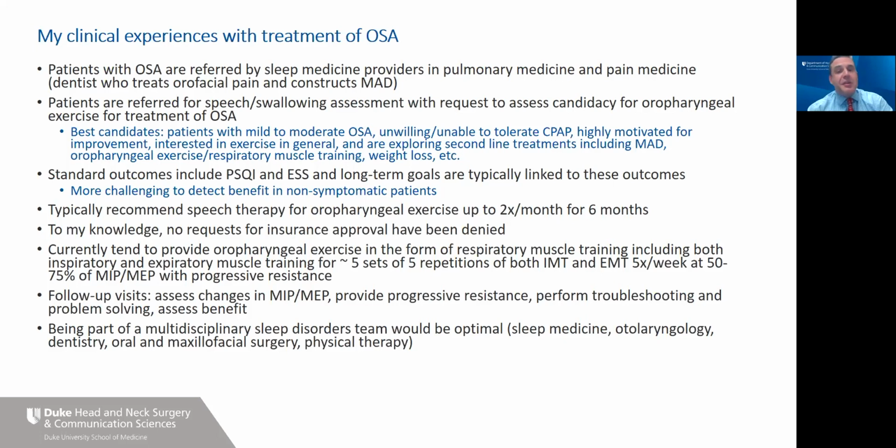Typically, I recommend speech therapy for oropharyngeal exercise up to 2 times a month for 6 months. Just to be clear, when we put these requests into insurance, we've always been very clear that this is an unusual, in many ways, application of speech therapy. And so I'm not trying to pretend that we're working on their speech. We are being very upfront about the nature of the work we're doing here. I don't think any requests for insurance approval have been denied to date, which I've been surprised about. We haven't even been requested to provide additional information.